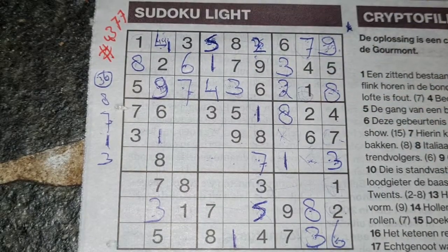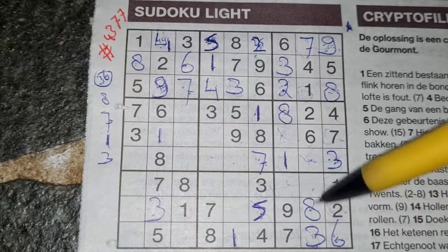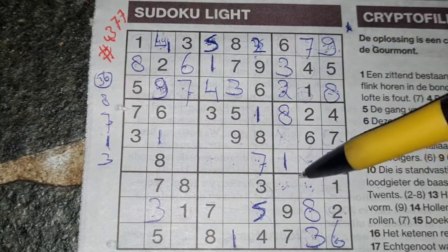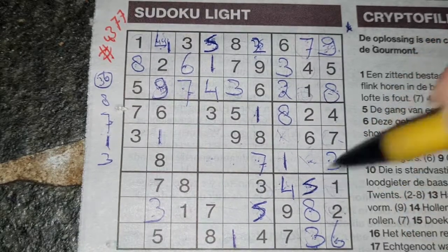Okay. 2 numbers left in this big square for numbers 1, the 2, the 3, the 4 is missing, and the 5 is missing. 4 and a 5. We have a 4 there, no 4 there. 4 should be here, and the 5 goes there.